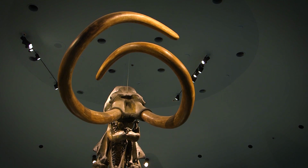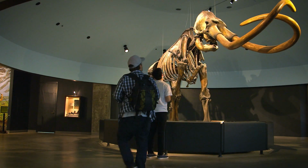When the big megafauna like mammoths and the mastodons and the dire wolves went extinct, that affected the smaller things in the food chain as well and in the ecosystem as well. Like, what other changes were there? Well, that's something we're trying to figure out.